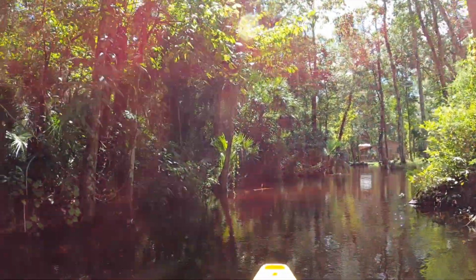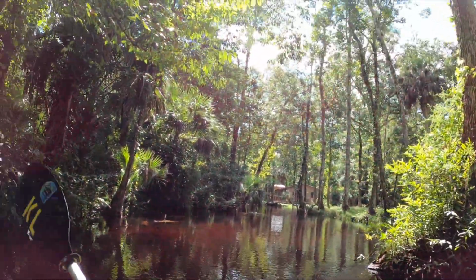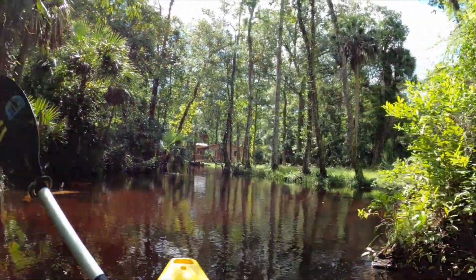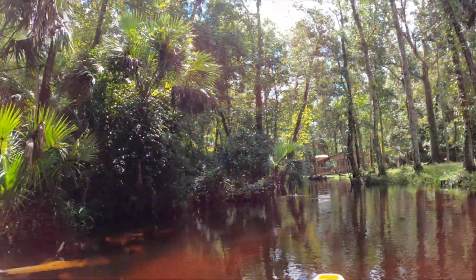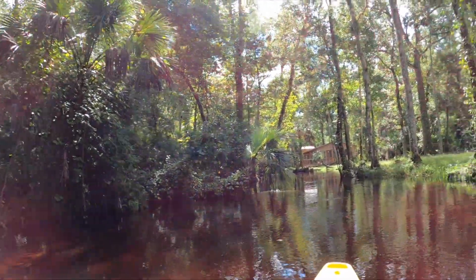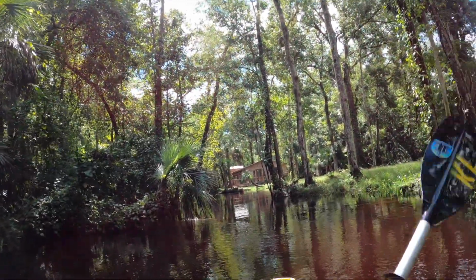So this river, as I mentioned, should get clearer, but I'm a little concerned because of all the rain that we had. I'm thinking that it's gonna be tannic because of it, but it's still so pretty.